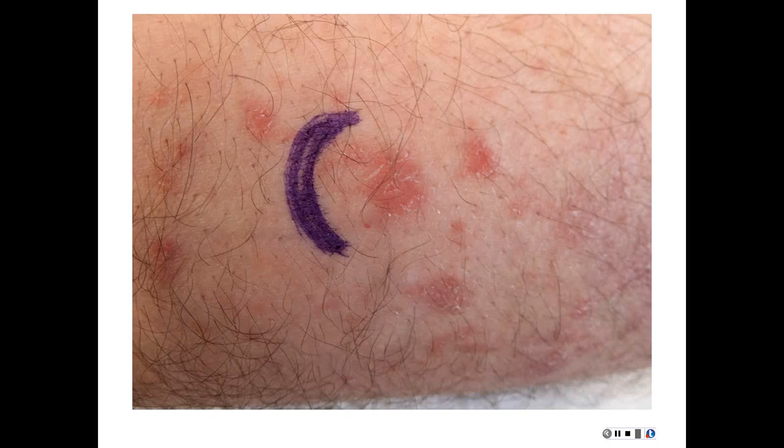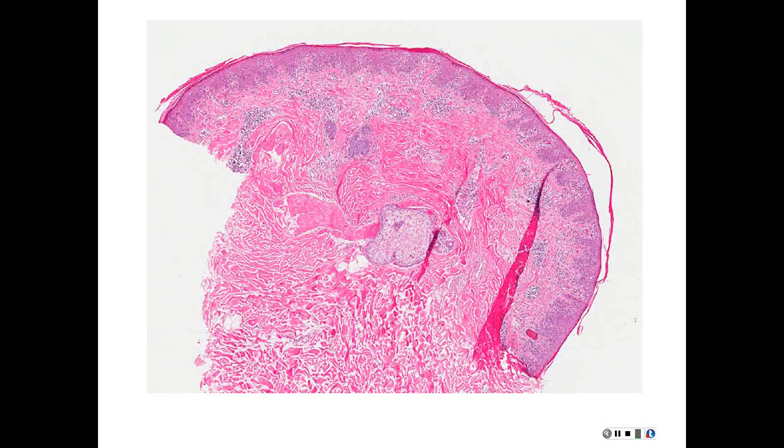Okay, and since that's true, where would you say the pathology is localized? It looks like the DE junction. What do you see going on here?